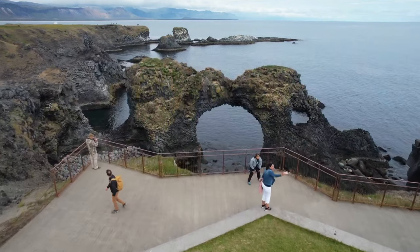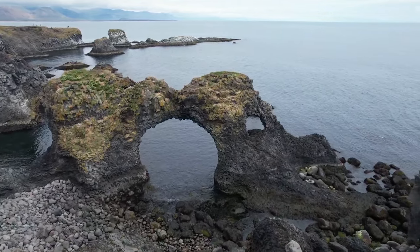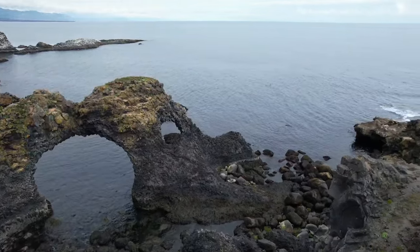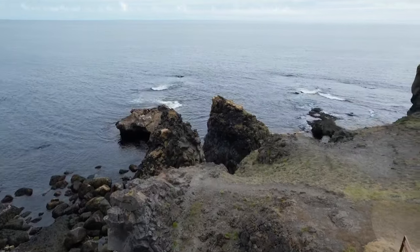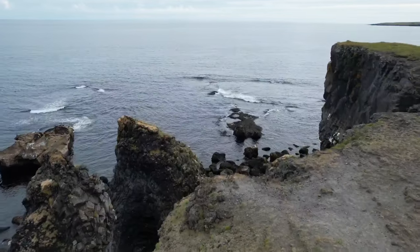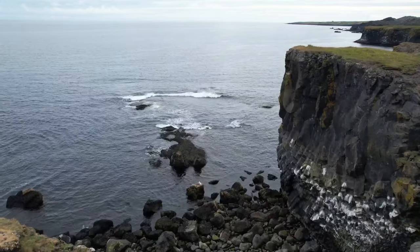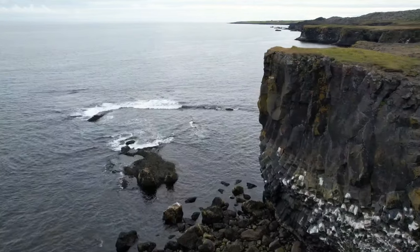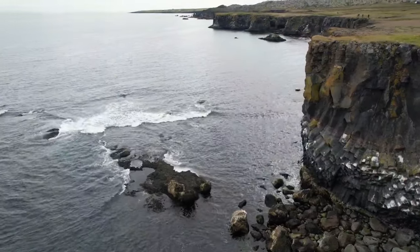This footage is from a few days ago when we visited Snæfellsnes peninsula in the west of Iceland. There is a beautiful village called Arnarstapi. That's where I am flying drone above. It's a popular stop on Snæfellsnes day tour from Reykjavík. It's a one day tour that anybody can take if you visit Iceland, or you can drive there yourself.